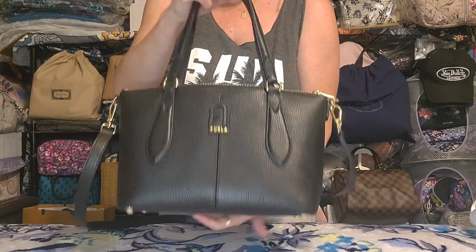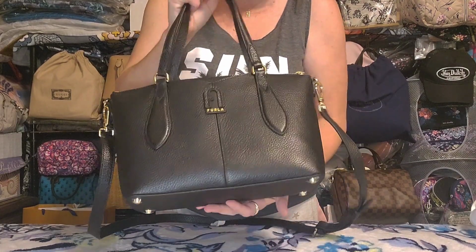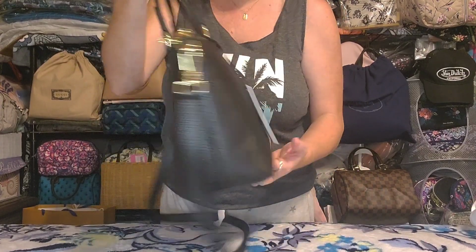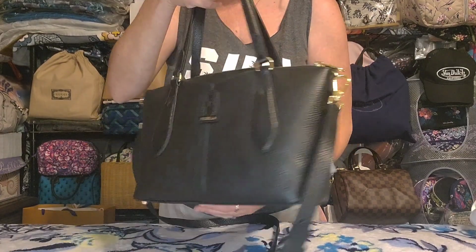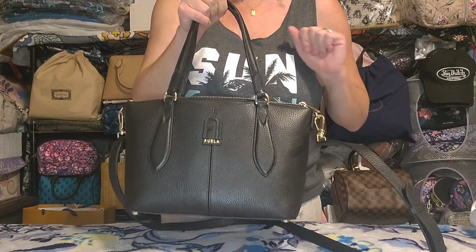So I absolutely love this bag. I think the leather feels really, really good. As far as my first impressions of Furla go, even if this is just an outlet bag, I really like it. I think the quality is there. I think it is definitely worth it. So that was the Furla bag I picked up.